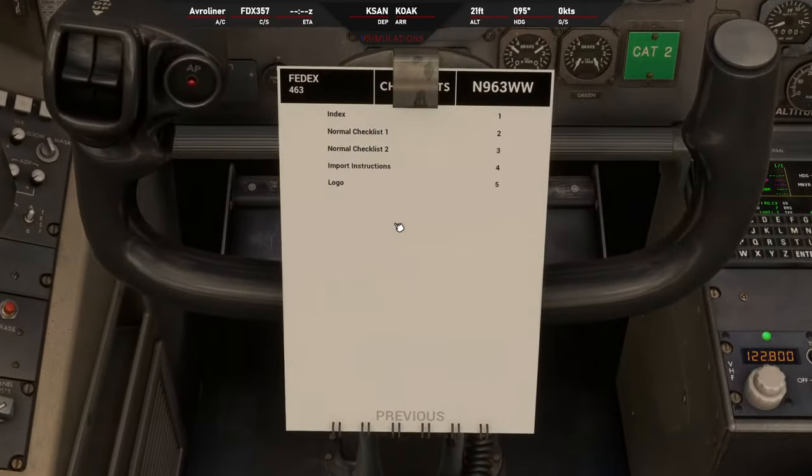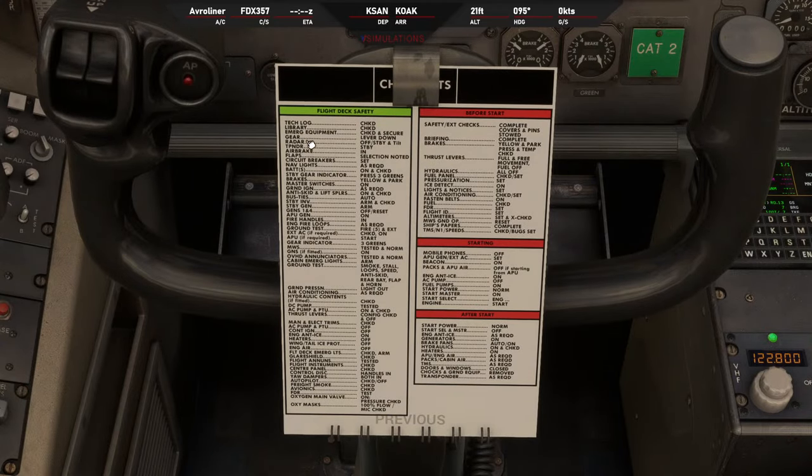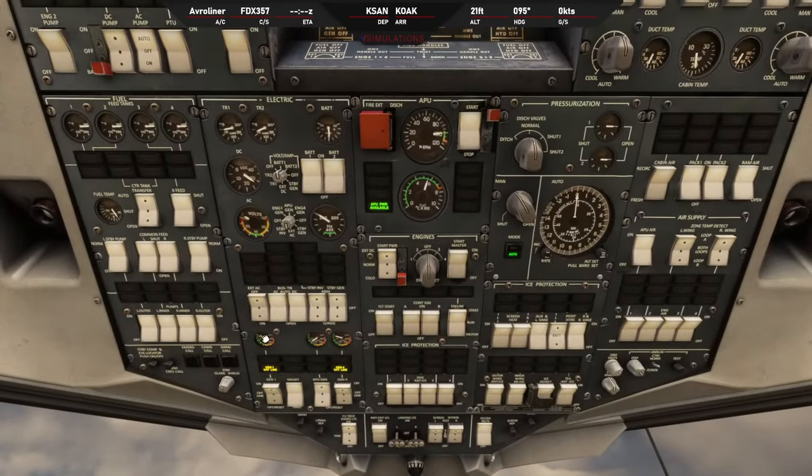Now let's run through our checklist that I have no idea how to operate here. Okay, tech log. I'm just going to run through this. Transponder, flaps, air brakes, nav lights, standby generators, APU gen, fire handles. Skipped all that, did all that. This is all prelim. So before starts, chalk, briefing, thrust levers, hydraulics, fuel panel. All right, so yeah, fuel panel is all on.